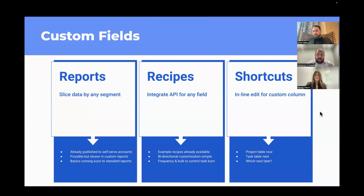So now, when you go into reports, because of our improvements in custom fields, you're going to be able to slice by any segment that gives context and meaning to you, that is probably unique to your systems, unique to your business, and will really be able to speak your language.